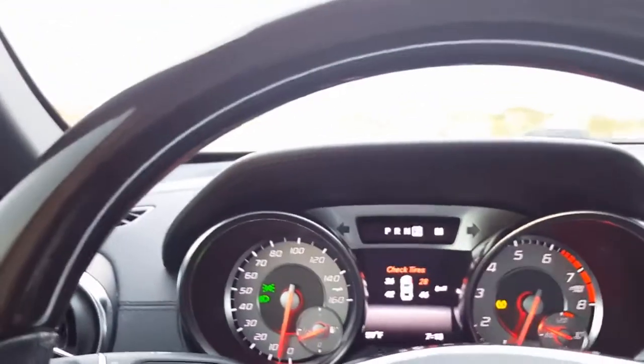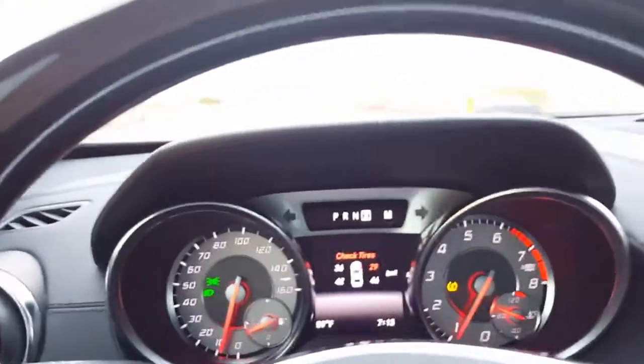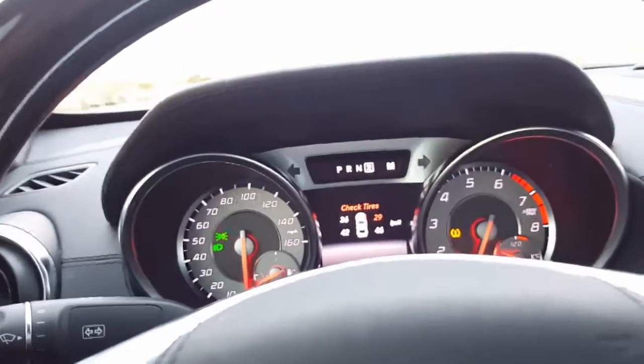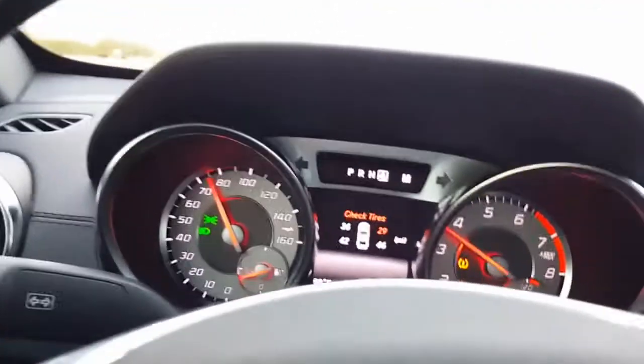The traction keeps kicking in at first and second gear at the takeoff, so it can prevent slipping, and I guess that's because it's got a lot of power. But let's try this again and see. Ready, set. This is on manual mode. Go. That was over 60 at third gear.